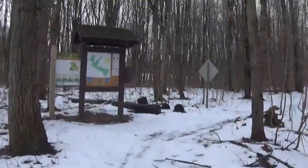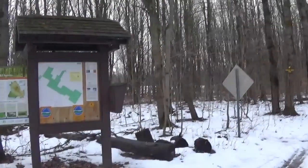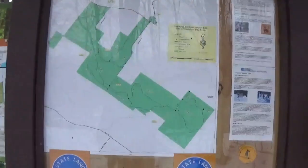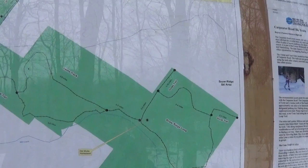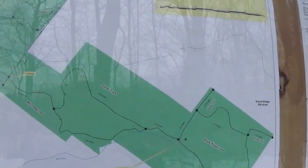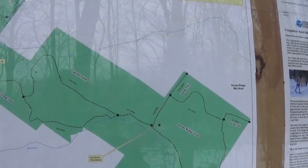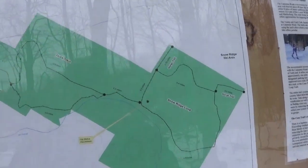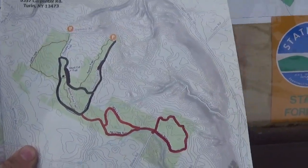Get a look at the map here real quick. Douglas Creek Trail. Yep, that's the one I want. We were here before, obviously. This is a new and updated map. Alright, where are we on the map here? Oh boy. Well, let me do some thinking, because this map is a lot different from the one I have. Well, maybe not.